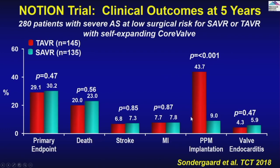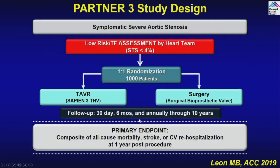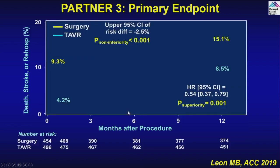And this is the clinical outcome at 5 years. Other than the pacemaker, no difference, TAVR versus SAVR. So why low risk came into existence is having had all the high risk, intermediate risk TAVR done. So Partner 3 study, what was it? Low-risk patients were randomized to TAVR versus SAVR, but the TAVR had to be done only via the femoral route in this particular case after the heart team discussion.